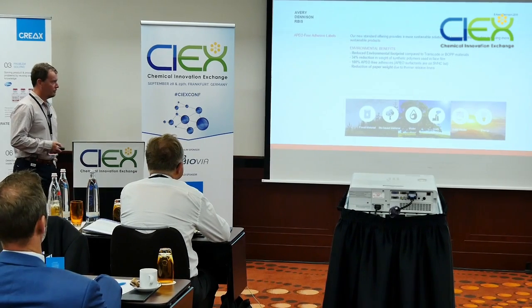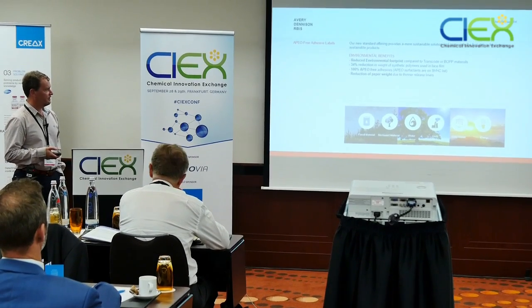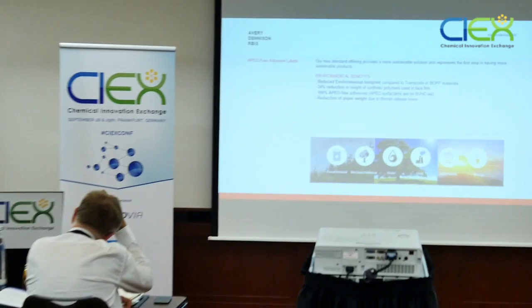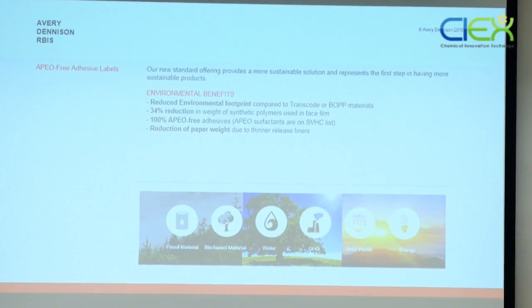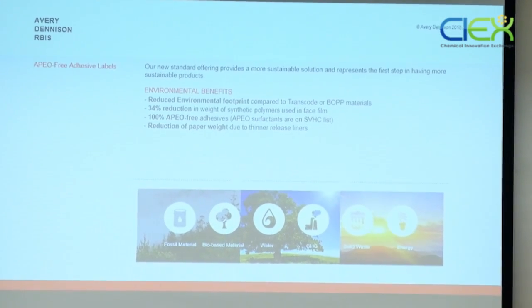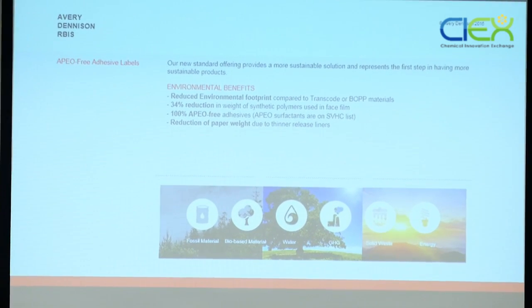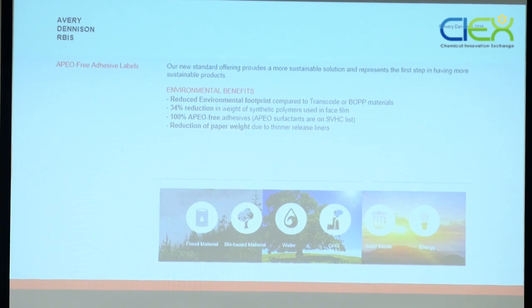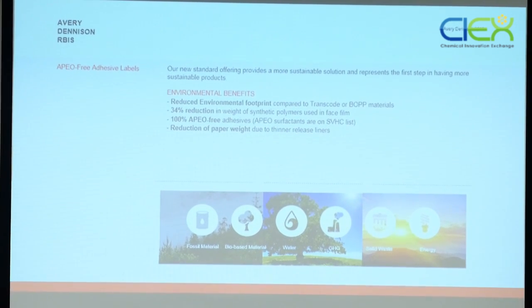So what does that mean overall? You can see the reduced environmental impact compared to the traditional materials, the transcode or the polypropylene materials. We've got a 34% reduction in synthetic polymer usage, 100% APO-free adhesive, and some thinner release liners. So being creative, product design, what can you do, which makes a step change in looking after all of these principles.